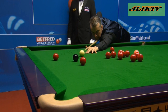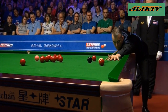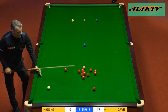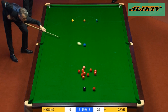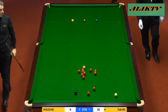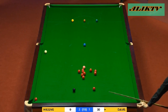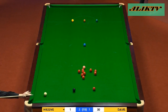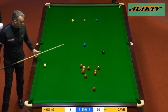Obviously nice. Goes then. Time for Mark Davis to respond. Played it nicely though. Thing about this, the only red he could leave is this one he's playing. Control this cue ball for black, not easy. Yeah, you see. John Higgins, one.